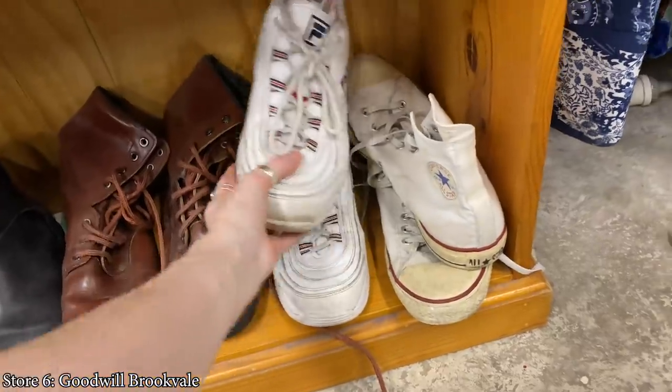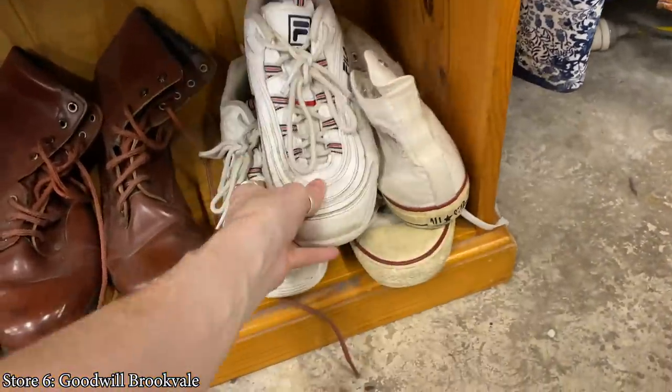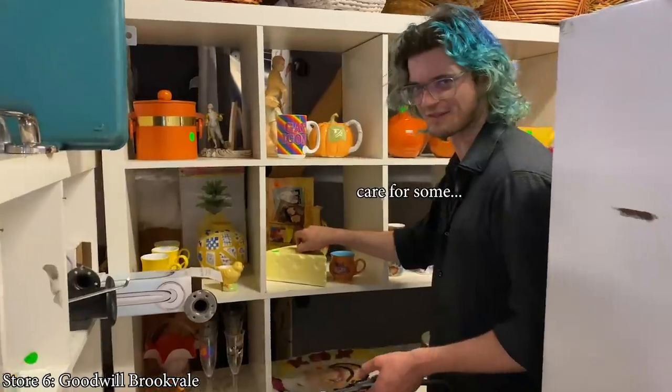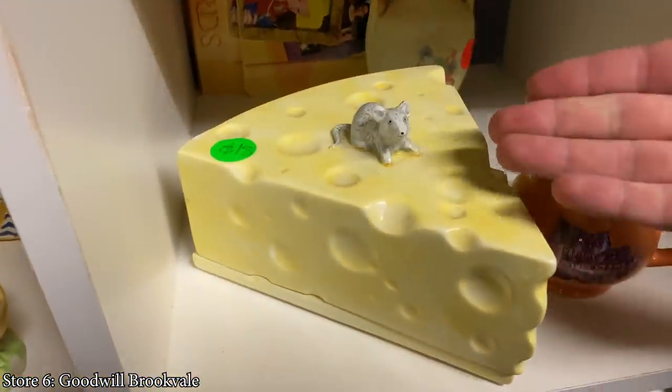Do my eyes deceive me? Fearless sneakers. Seriously? I can't believe how beautiful this place is. There is so much stuff. It's amazing. Toot toot. Careful, Sam. Look, little mouse guardian.